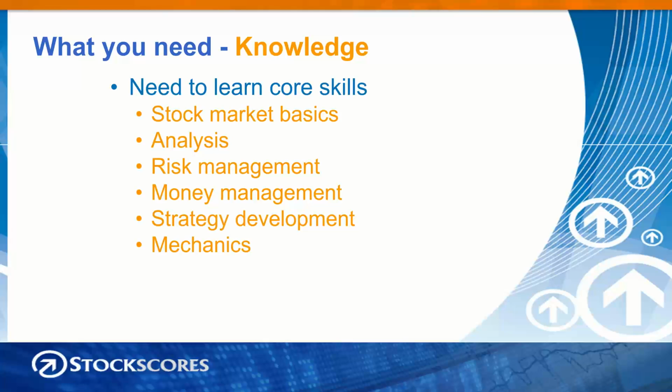You need to understand the basics of how the stock market works. You need to know how to analyze stocks. There's many ways to do it. I can teach you my way. My way is pretty simple. Risk management, we talked about that tonight, but you need to know how to do that. I've touched on it a little bit. Money management, also something we've touched on so far. And then you need to know how to develop a strategy, or you get a strategy from someone who has developed one. I've developed strategies.